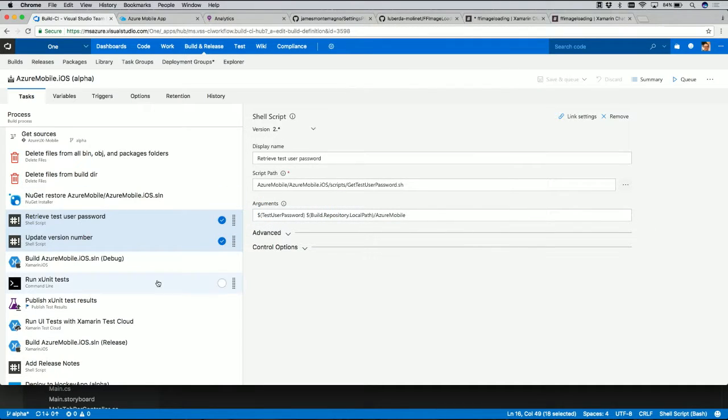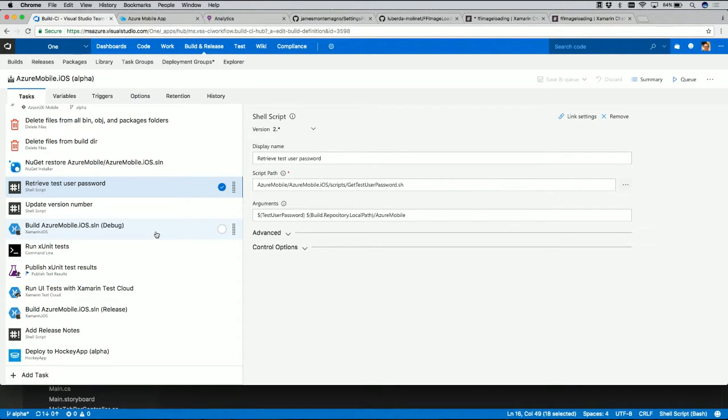And after we're done with that, we have our password, we have our version updated. We build our app in debug, and first we build it in debug because we want to be able to run this in Test Cloud. In debug mode, you have this enable Test Cloud flag that you can use in the preprocessor, so you can init the UI test framework in your app.